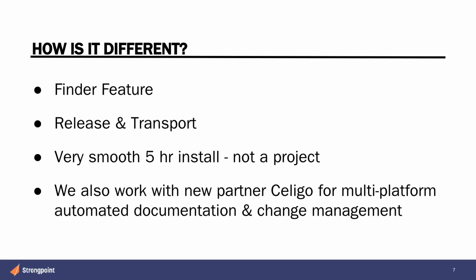One of the questions you may be asking: I said 95 or 98% the same, so how is it different? Some of the obvious things, we have a finder feature, which is quite a powerful tool. I'll let Paul get into a little more depth on that. One thing we don't have a screenshot of is release and transport, but this is a great tool in itself. It's very slick, very simple. With one press of a button, it'll allow you to put your sandbox environment into production very quickly, and automatically check to make sure it's 100% accurate. That's a great feature as far as your release management goes. Not everybody will have the need for that. That will be at the enterprise level, but it is an extremely powerful tool.